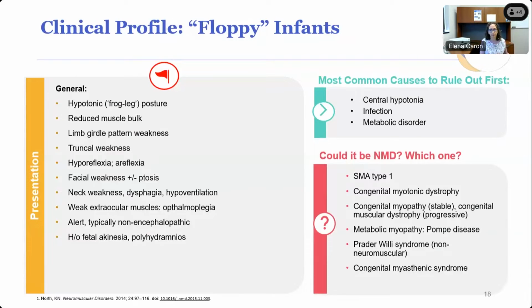So we'll start at the younger age spectrum with the infants, and typically we refer to these as floppy or hypotonic infants. The presentation or things that we notice on exam are the hypotonic posture, most typically the frog leg posture with the legs splayed out. There's not much muscle bulk. Babies don't have a lot of muscle bulk anyway, but usually you can tell their muscle is thin and soft. Limb girdle pattern weakness refers to a proximal weakness, so the shoulder girdle or the hip girdle. The trunk is typically weak with a rounded back, not moving much in the trunk, has to have a lot of support when lifted. Reflexes are reduced or absent.